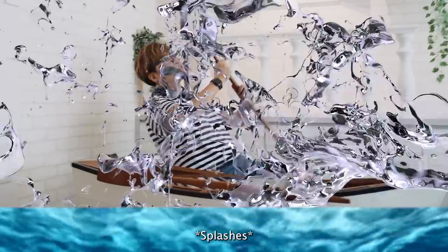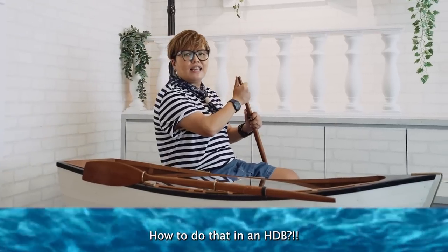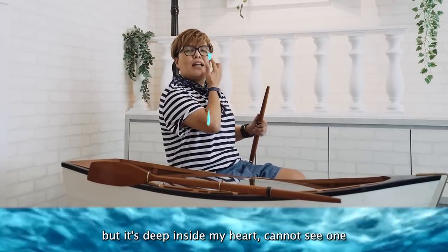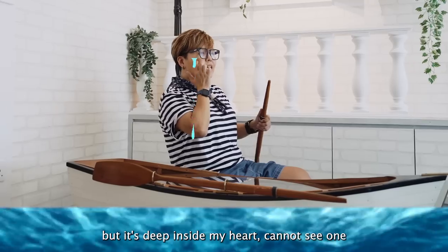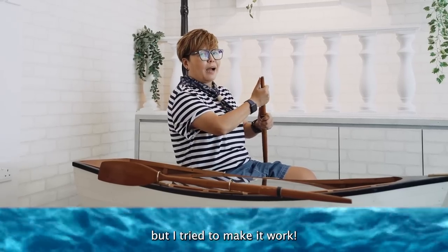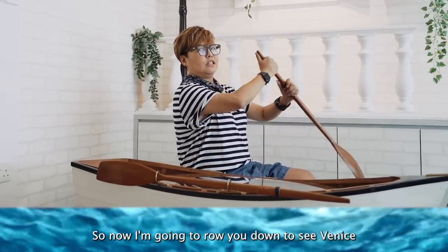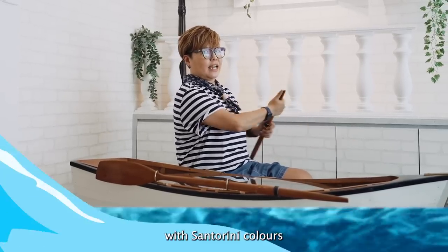I was like, shh, how to do that in the HDB? Then got tears already, but it's deep inside my heart, cannot see one. I was panicking, but I tried to make it work. So now I'm gonna roll you down to see Venice with Santorini colors.